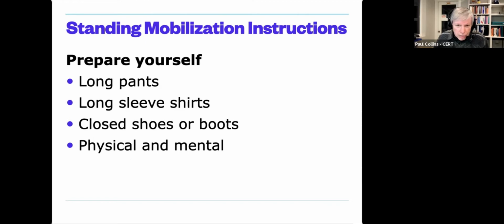We also require long pants, long sleeve shirts, closed shoes, and I would say you want to assess yourself too. Are you in a mental and physical space to be able to help other people? We not always are, so check that too.